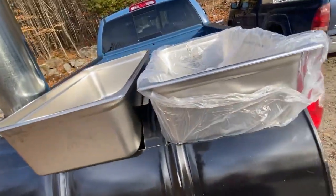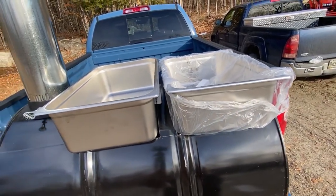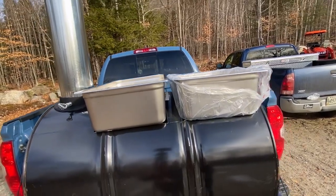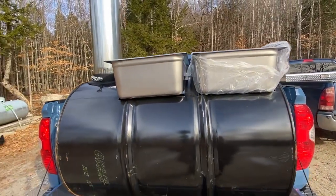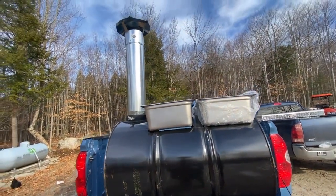We got the two pan jobby, because one big pan is just going to be too much for me, at least, to handle. Look at that stack.